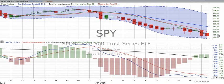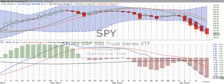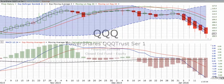Now, let's keep moving. We're going to go back to our two-day chart. And what do we see with the Qs? Now, the Qs was down the most. The NASDAQ and the S&P 500 and the total market were down about 2.15, 2.18%, but the Qs was down 3.10%. Those are the tech stocks, the NASDAQ 100, huge down moves.